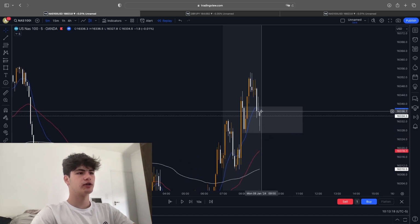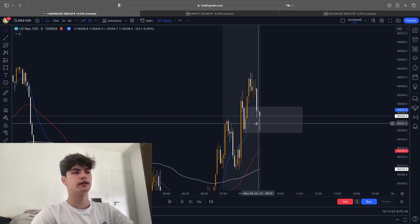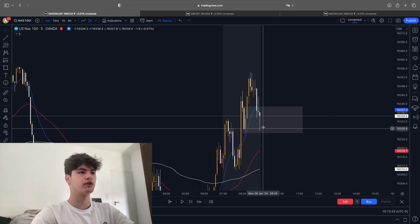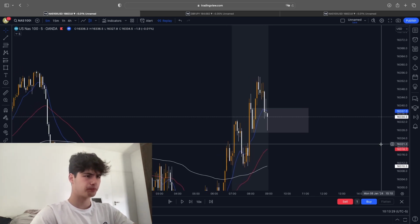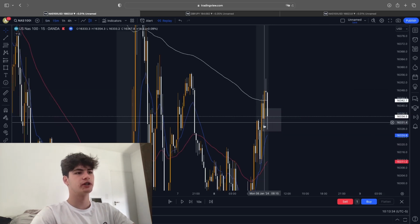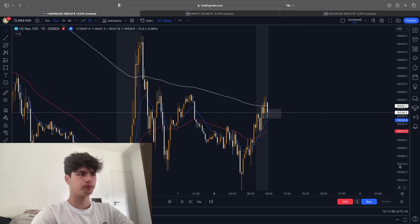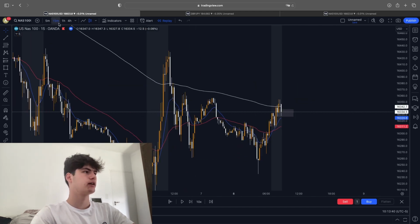This candle kind of made me scared because I thought it was going to invalidate the zone and then just be an invalid zone, but then it rejected up. I was like, okay, if we get breaker structure, this could potentially keep going up. And if we go to the 15 minute, we are also in a 15-minute demand, but I don't really like this demand. The EMA is also just right there, which is kind of a red flag.